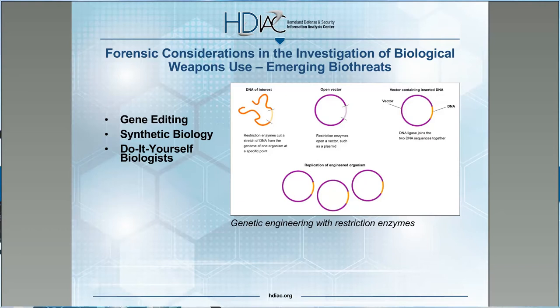A couple of things that the FBI is doing to mitigate this risk, and this is going back to the supply chain management that we talked about, but identifying these agents and these nodes at the source.